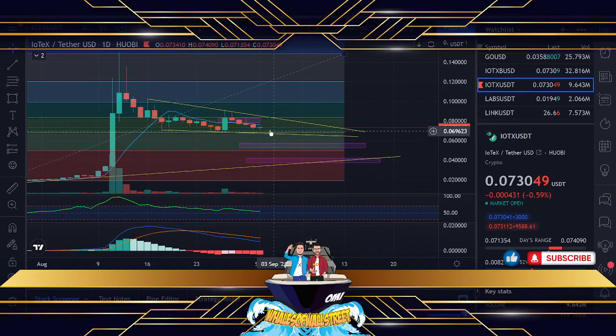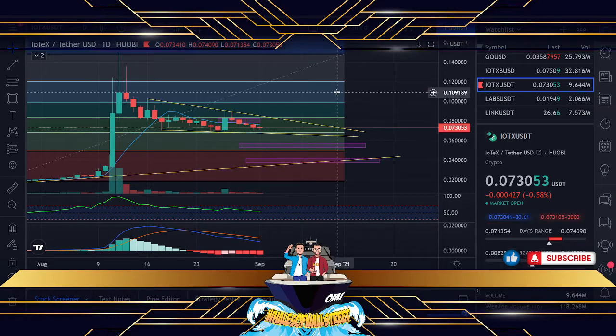So there's nothing to say that if we got sideways support at this level at 0.06, we might see an uptake on the chart as well. So there's a couple of things to take advantage of here in this aspect. This is why I love this space, because I think there's literally 2 ways about it. You can look at them both in positive aspects as well.